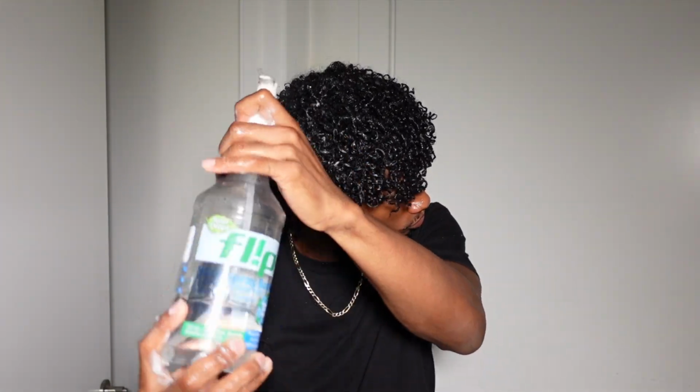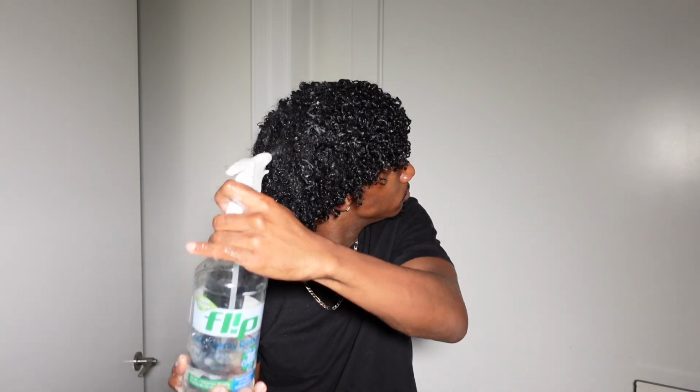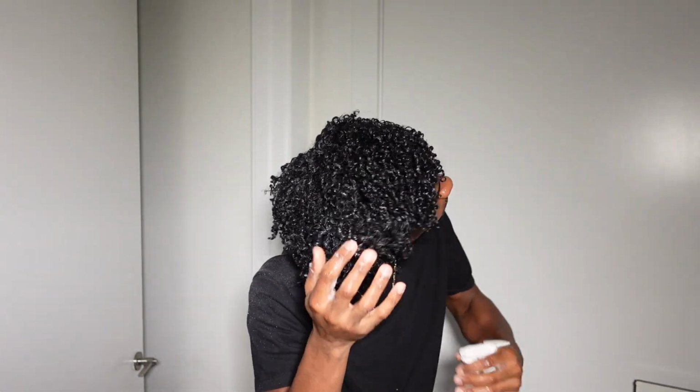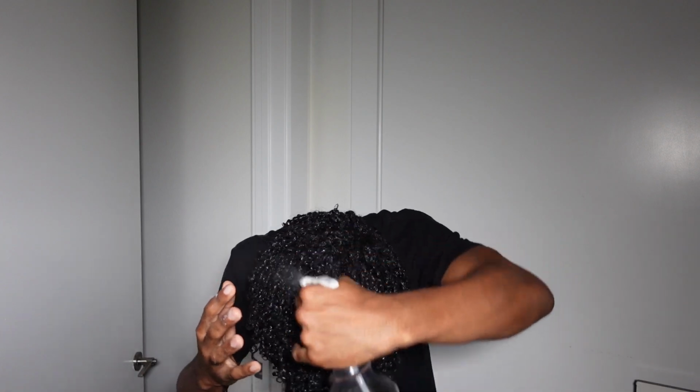Once I'm finished, I go ahead and I add water to my hair. Now the OGs know about this trick, but you add water to your hair. I feel like it helps the gel clump your curls together even more, and it just gives you the literal perfect definition. And I usually add the water by sections. So like I finish one big section, add water, finish the next big section, add water, finish the last section, add water. After that, I let my hair air dry and I literally have perfectly defined, hydrated curls every single time.